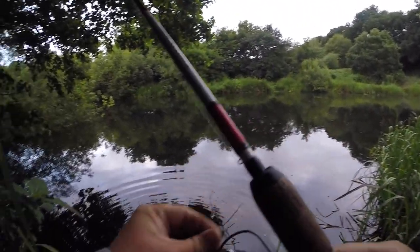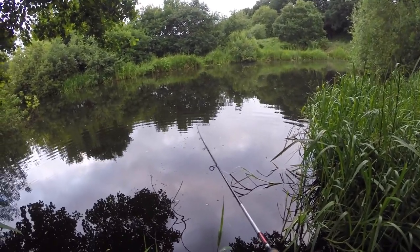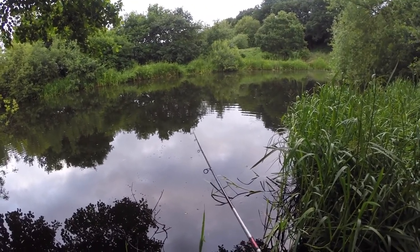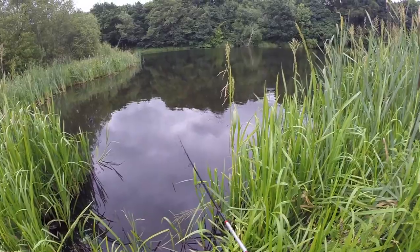Best time here to be micro lure fishing, because all the spawns are about this size, so it's what they'll be eating anyway. So if you just present it nicely, good chance of getting some fish.